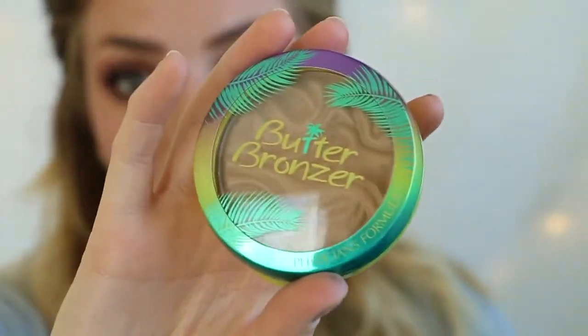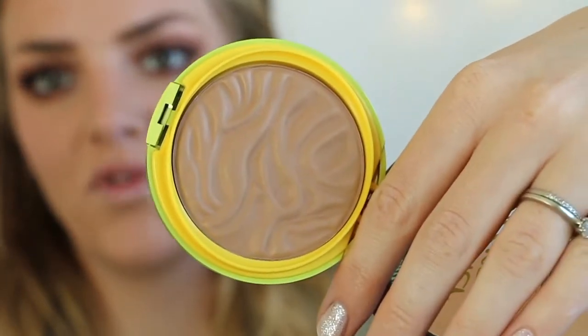The bronzer that I really have been wanting to try out, because I could smell it through the packaging, is the Physicians Formula Butter Bronzer. And that's actually kind of what it smells like. It smells like coconut butter, like coconut tanning lotion or something. So there's the color. Hopefully I got this just because it doesn't look reddish or orange.